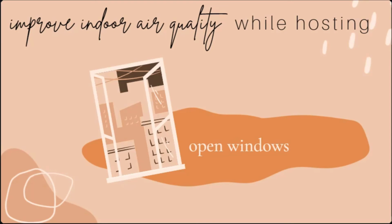Essentially, a large group of people in an enclosed space means that exhaled toxins like carbon dioxide are at an all-time high. It also means that other toxins in your home from materials that produce VOCs aren't able to escape either. So some of these ideas are going to help reduce those toxins and then bring in fresh outdoor air. So the first is open your windows.